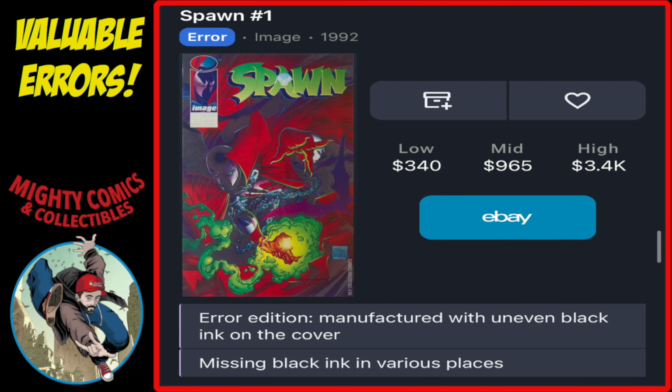Now, it's funny we're going to talk about this book right here because I just saw somebody on Instagram post a copy of this book, and it is wild. Here we have a copy of Spawn number 1, of course, printed by Image in 1992. We all know that there are a million copies out there of the original cover. However, the error edition was manufactured with the uneven black ink on the cover. There's also missing black ink in various places, so check this book out. It's even better when you see this book in person because the person that I do know who owns it actually has a green label copy graded by CGC in a 9.8.